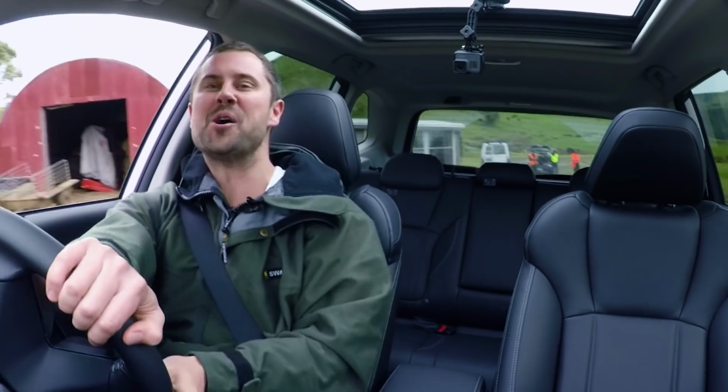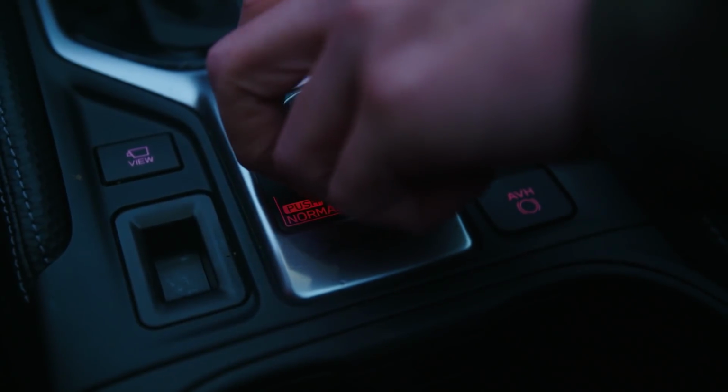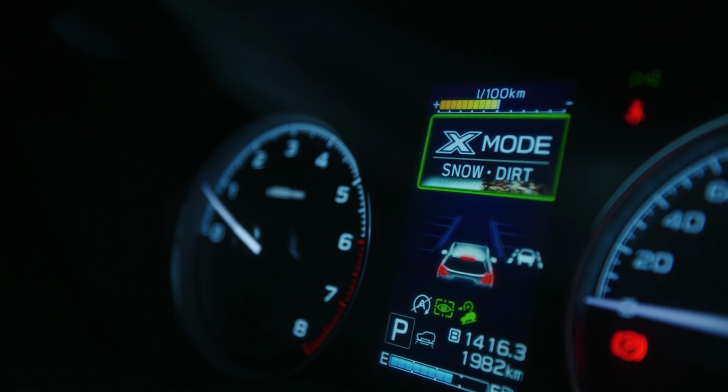Of course it works off-road. The good news is, there's this thing called X-Mode down here, and there's a couple of modes within it: snow and dirt, or deep snow and mud.